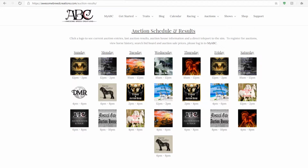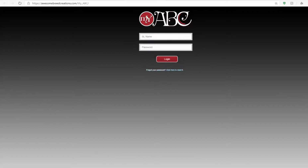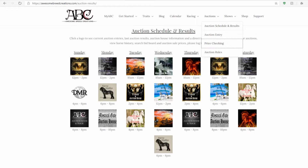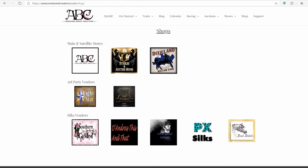I will show you how you do register. So auction entry, you have to log in. So I will show that later. And price check, again, I'll show you guys later. And then shop. These are the shops that you can go to. I am pretty sure just to get accessories, or there are people who do jockey suits. So there's that too. Support.